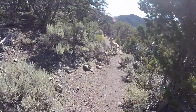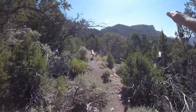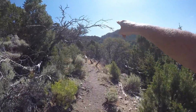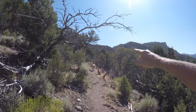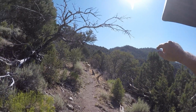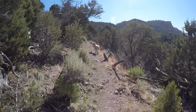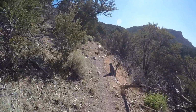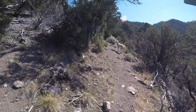All right, so we're getting up there. As you can see, we're closer now. We're gonna follow this around. And there's like a little tiny saddle right there. We actually go behind the cliffs there, and that'll get us up on top of Jode's Flat. And we'll take a break there.